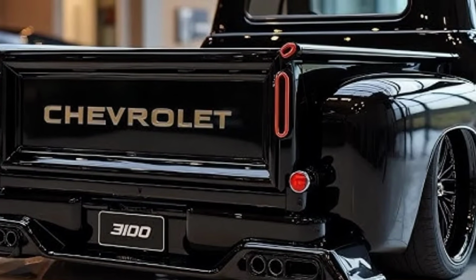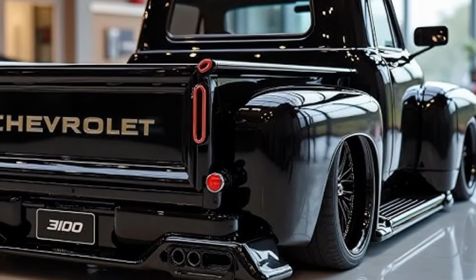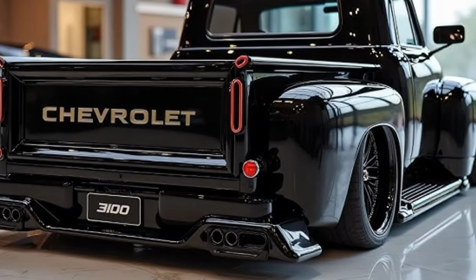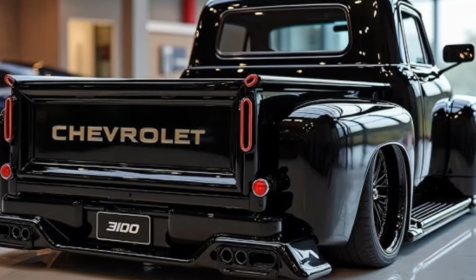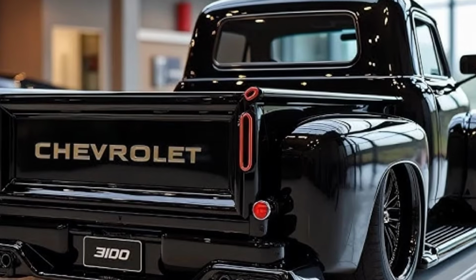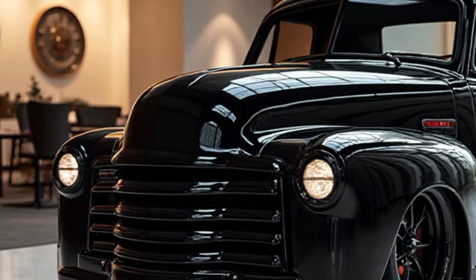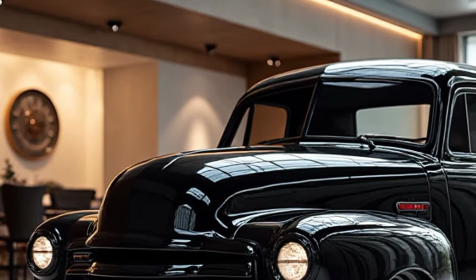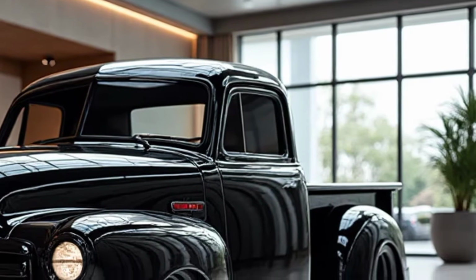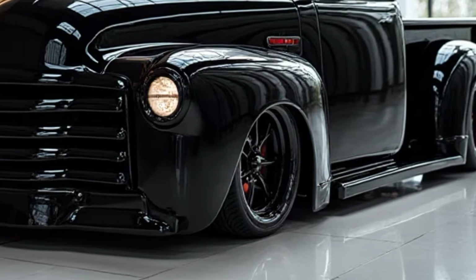Lighting technology is where things truly shine, literally. The 3100 comes with retro-inspired round LED headlights paired with sleek daytime running strips, while the taillights echo vintage cues but with modern OLED brilliance. Wheel options range from 18-inch retro-style chrome alloys to 22-inch modern blacked-out sport wheels, ensuring both purists and trendsetters find something that resonates. Customers will also be spoiled for choice with paint finishes that range from classic hues like forest green, cherry red, and sky blue, to premium metallics and matte finishes tailored for modern tastes. Every line and curve of the truck seems crafted to evoke nostalgia while still turning heads in 2026 city streets.